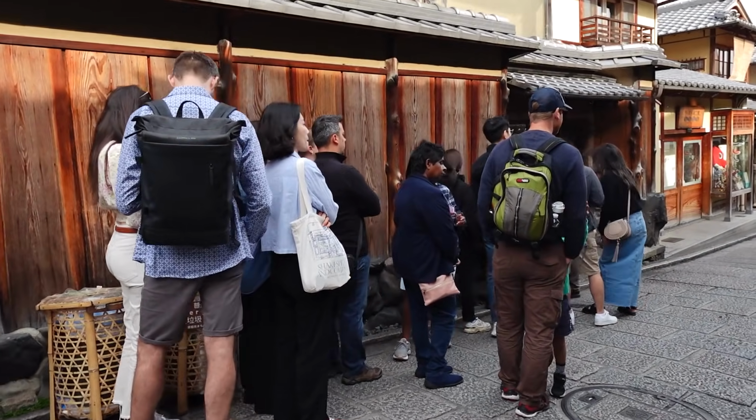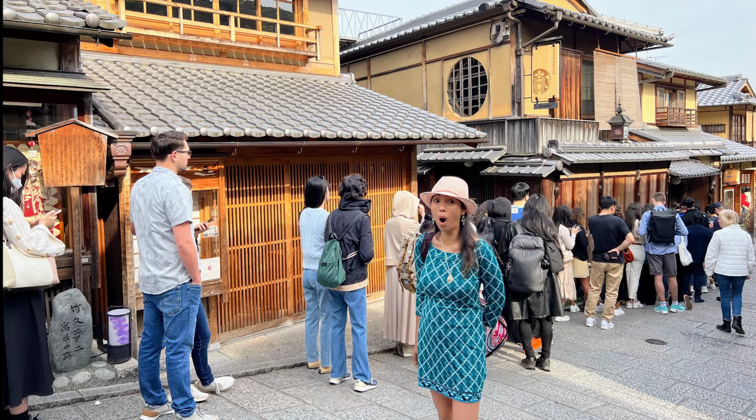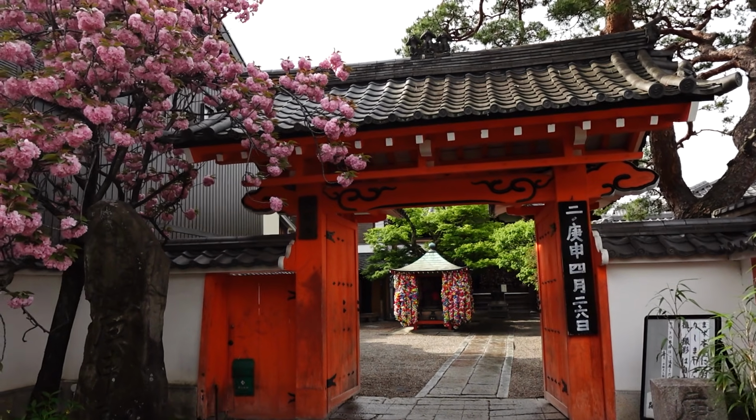This is an incredibly popular spot with locals and tourists, so you'd be best advised to go really early or after sunset if at all possible. The seating area fills up and the hallways are narrow and tight.